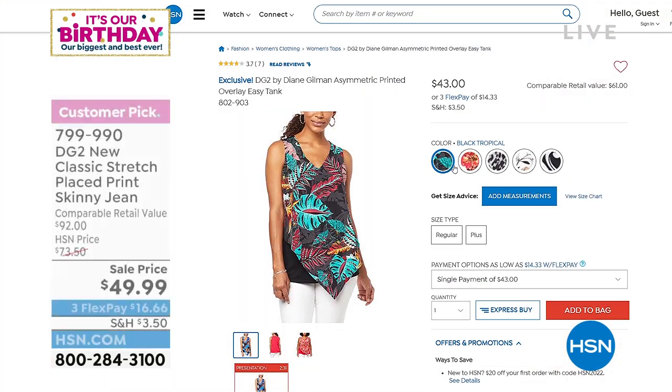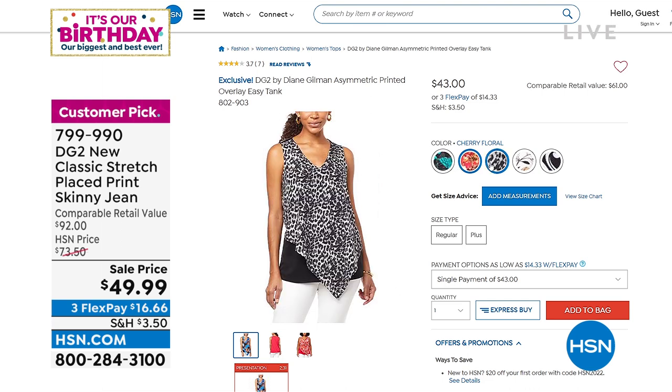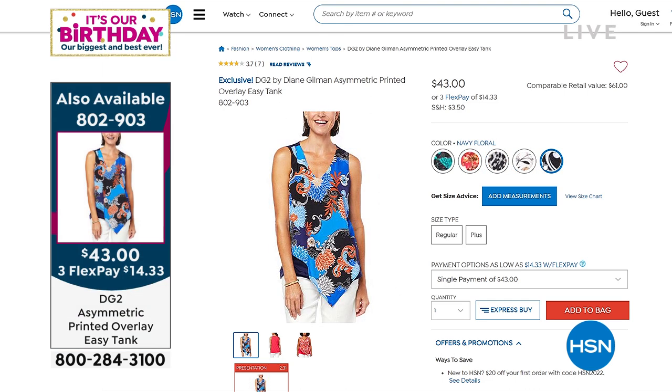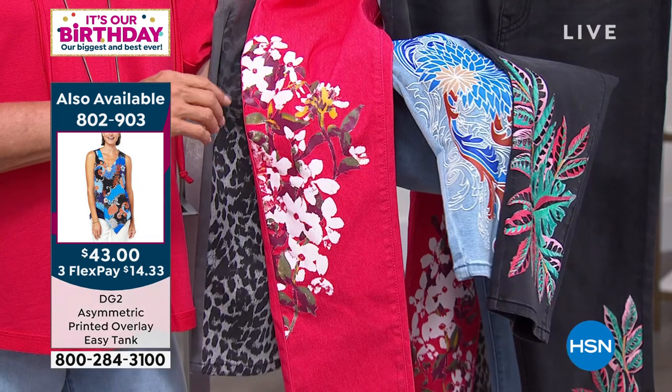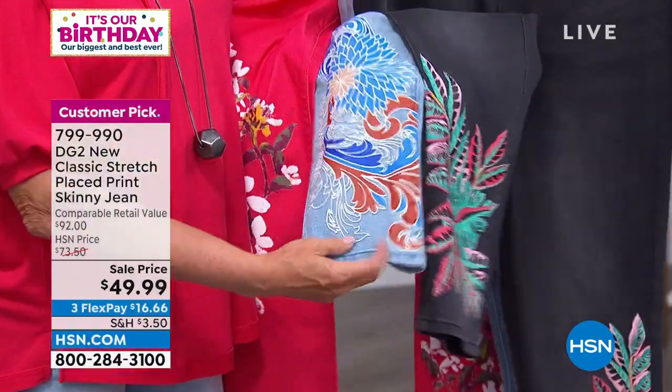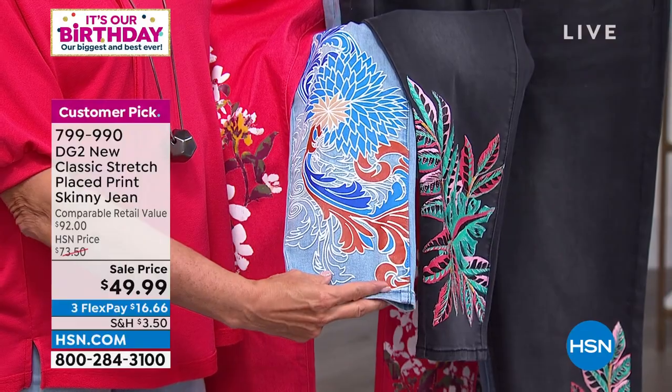Hey, Sam, when you got done with this design, because you guys have to sort of imagine what they're going to look like, were you thrilled at how this paint is so saturated on the jean? Yeah, because it's a brand new process, right? We've done printed denim before, but you've never seen it like this. Never. You can see how opaque it is and how rich it is.